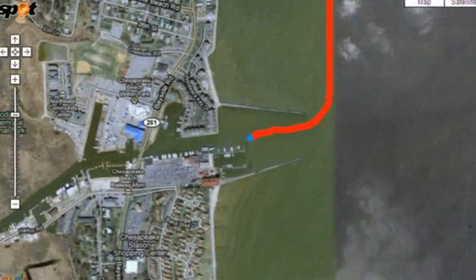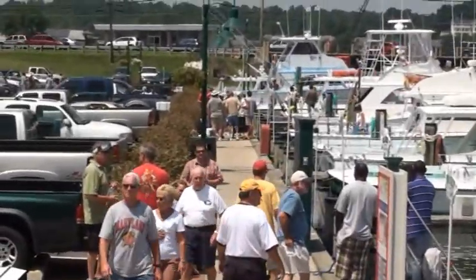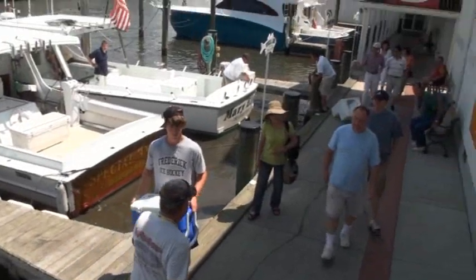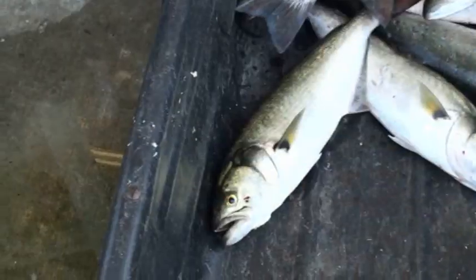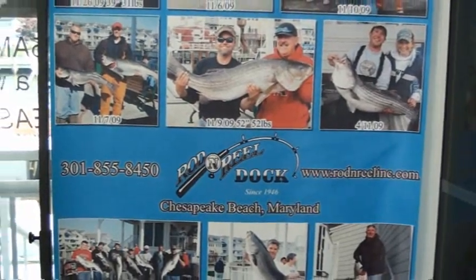The next day, we had the winds to make it to Chesapeake Beach for a marina stop. This is a busy marina. Lots of charter boats for this fantastic fishery. And the rod and reel tackle shop.